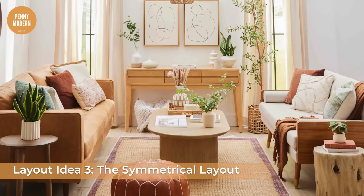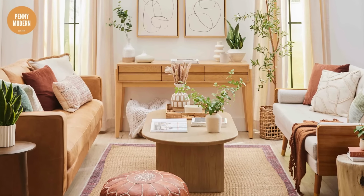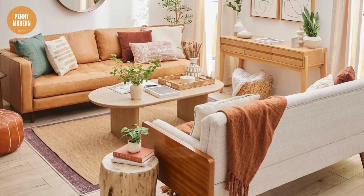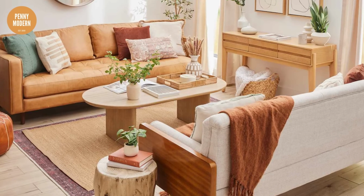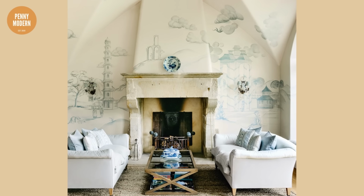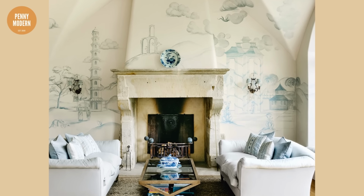For those of you who love balance and order, the symmetrical layout may be your best friend. This layout revolves around creating a mirror image on either side of a central focal point, like a coffee table or a fireplace. It's a classic design strategy. It brings a sense of harmony and elegance to any room.